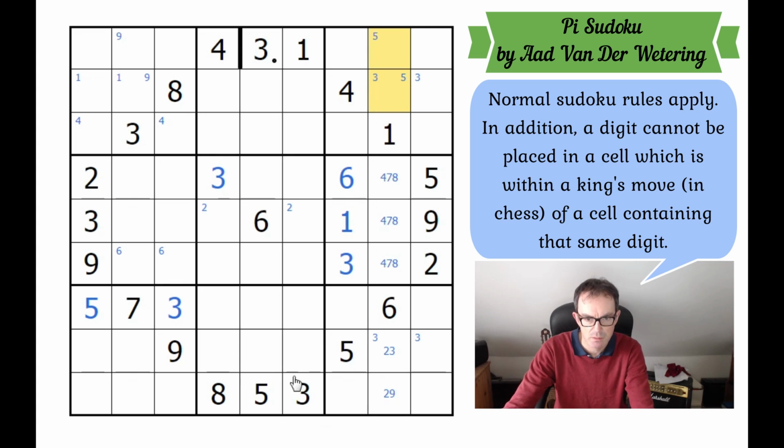Now I've been quite careful so far to only pencil mark in 2 positions in boxes. I may have to move to 3 positions. Sometimes in King's Move Sudoku, 3 positions is actually important. The 8s though, look, we can place an 8. This must be an 8 because this 8 is going to force an 8 into one of those 3 squares. So this square can't be an 8, and this 8 removes those 8s.